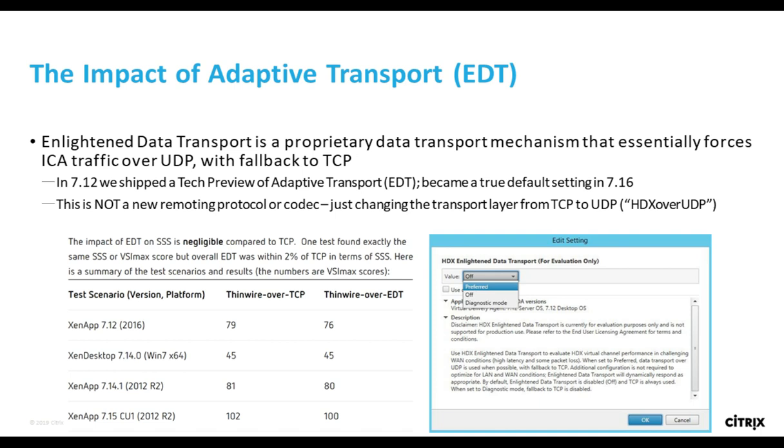But one of the things I wanted to look at was how this switch from TCP to UDP impacts single server scalability. So we looked at a bunch of different releases. The first three are current releases, 7.12, 7.14, and some variations between Windows 7 and 2012, so desktop and server OSs, we wanted to look at both. And then the last one is the LTSR, so that's 7.15 on 2012 R2.